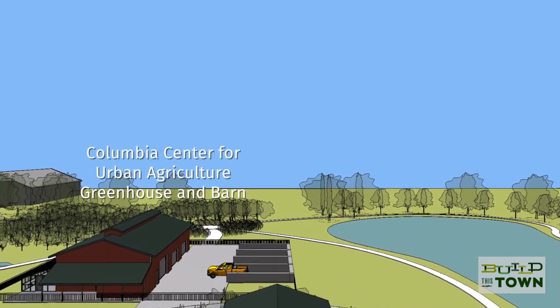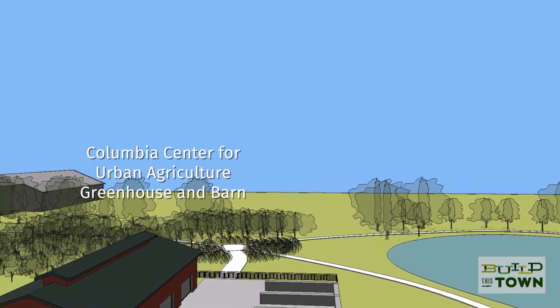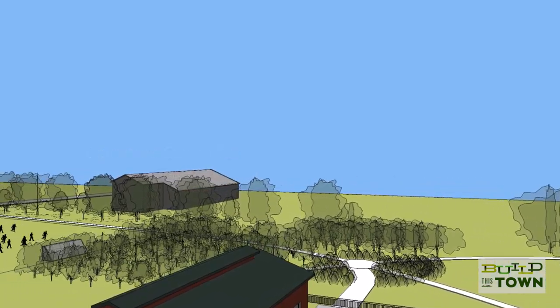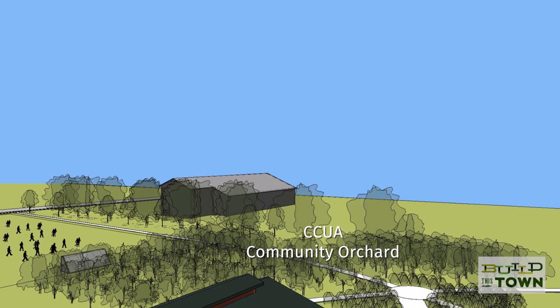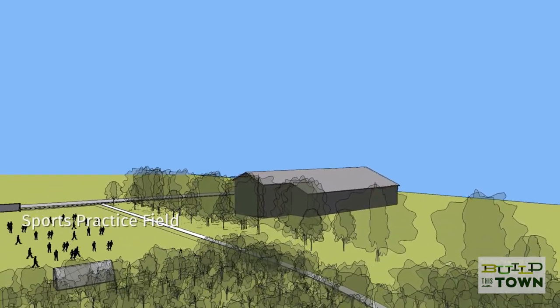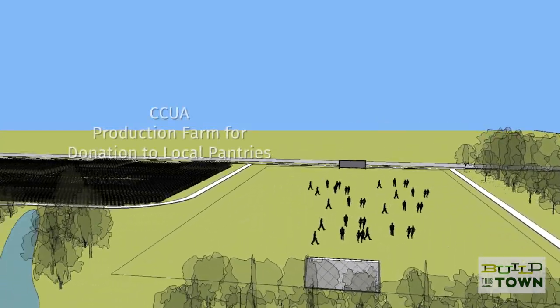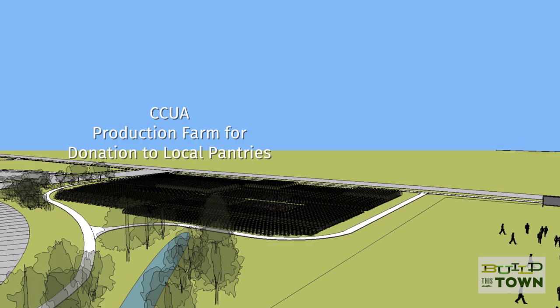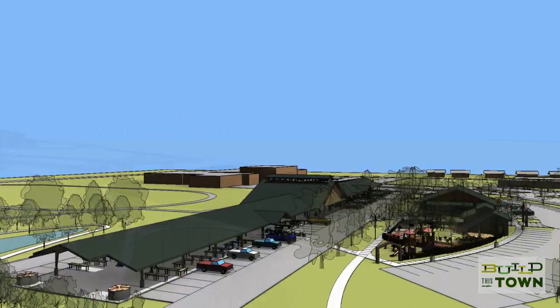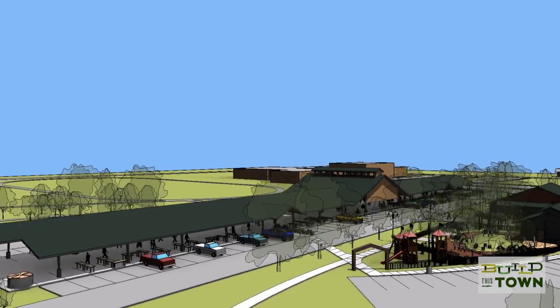Food will be grown on this site using the Columbia Center for Urban Agriculture's greenhouse and barn, as well as the community orchard and the farm production area. All of the produce that is grown here at the agriculture park will be taken to local food pantries and other hunger relief outlets. The agriculture park will also be a place where people can learn more about growing food and becoming farmers or gardeners with hands-on learning opportunities.